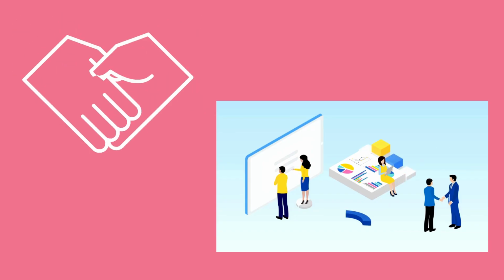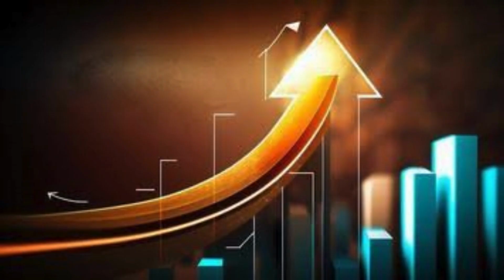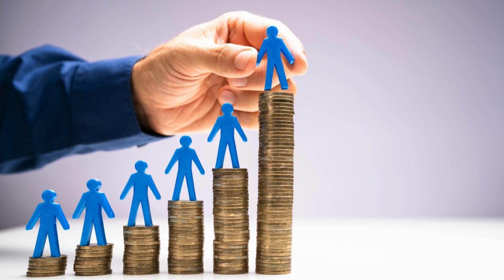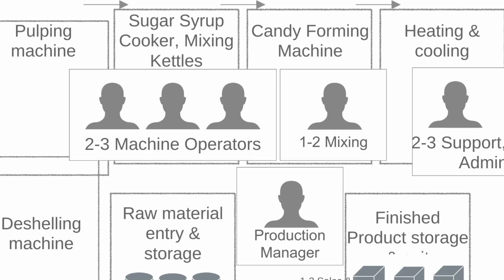Understanding their roles will help you grow your business wisely. We will also discuss the hiring strategy, how to phase out the hiring process so that your costs remain under control and you achieve profitability faster. Let's start with the layout of the factory and machinery to see where exactly workers are required.